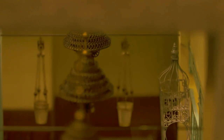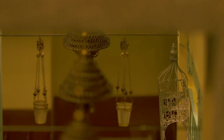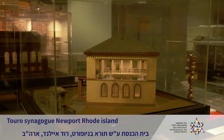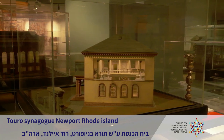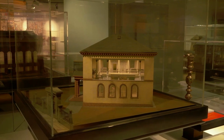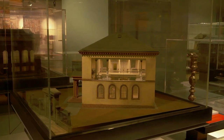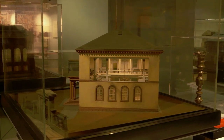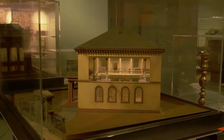The Touro Synagogue of Newport, Rhode Island, is the oldest synagogue in the U.S. today. Built in the 18th century, it was established by a Sephardic Jewish community, Jews who were expelled from Spain and Portugal 250 years before then. This is a beautiful synagogue built in the style of the time.